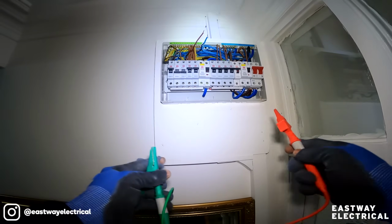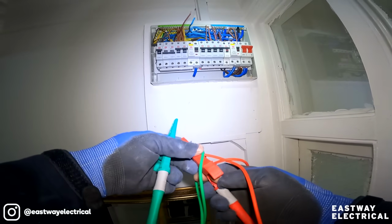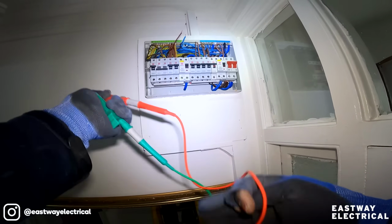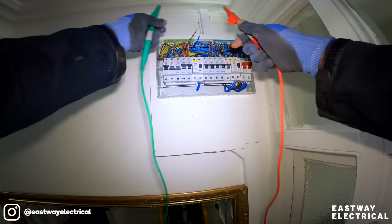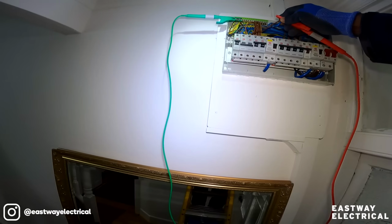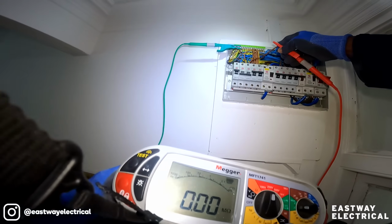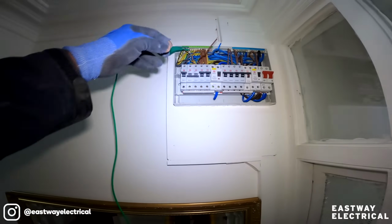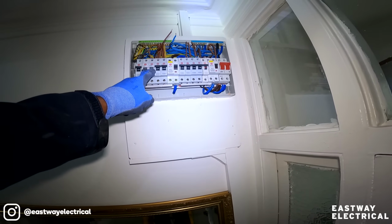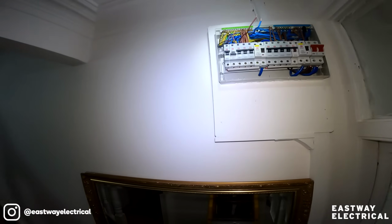Right, this should still be a dead short on this, if I've got it right. If I've got things right, there should still be a dead short on this leg. Yeah, still a dead short. Okay. When I switch on now, it shouldn't trip and all the sockets should be on. Okay.